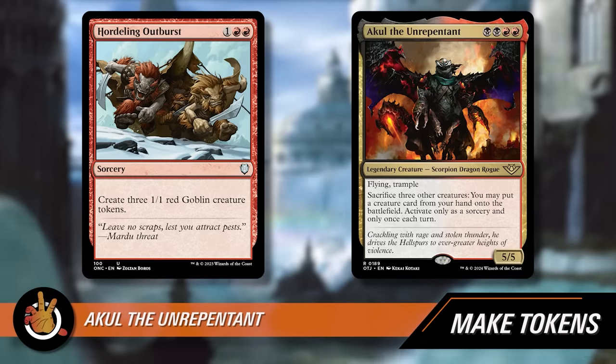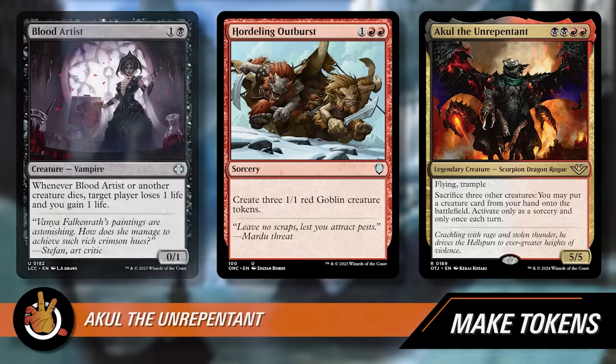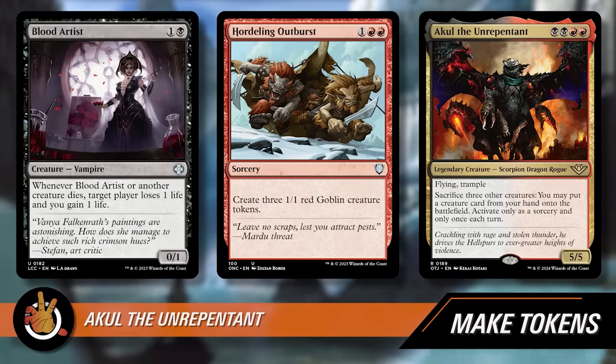You could play a rock, maybe a Sac Outlet on turn two, maybe a Blood Artist on turn two. Then you play the Hordling Outburst, then Akul, and then you cheat something big into play. That's a great curve. Yeah, it's a great curve.